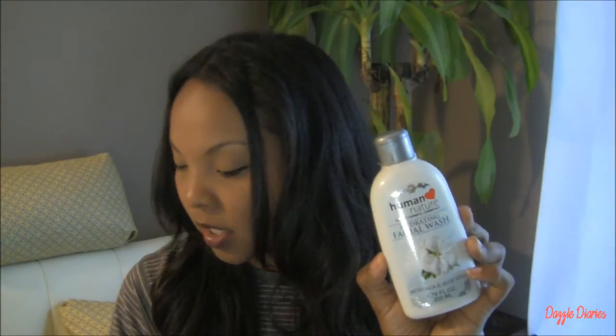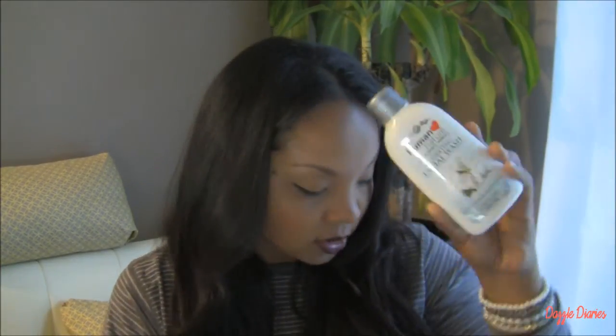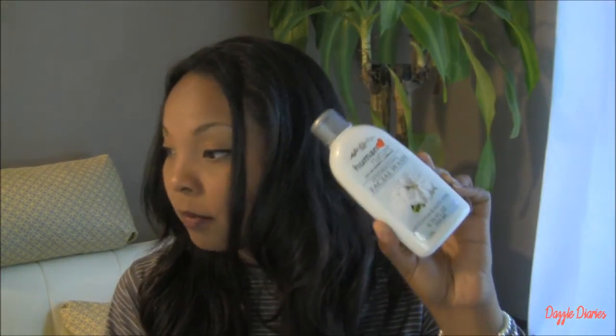Okay, this is the hydrating face wash. I have a lotion and I don't know where it is. I have a lotion and it looks like this, and I thought that I picked it up, but I have no idea where that lotion is. I'll have to go find it.